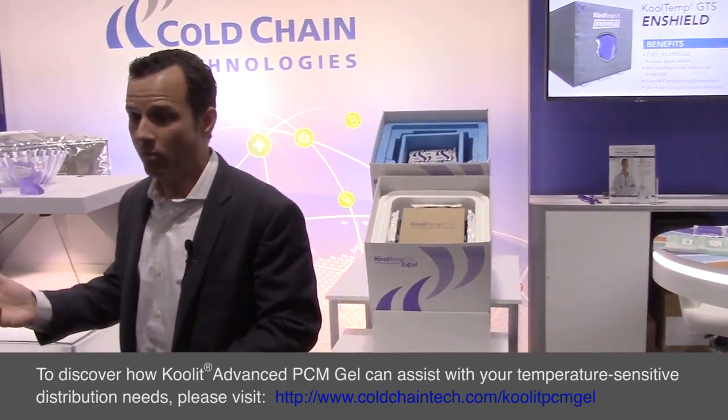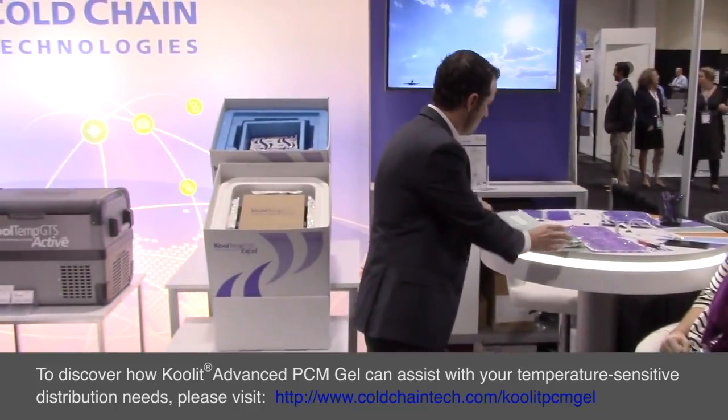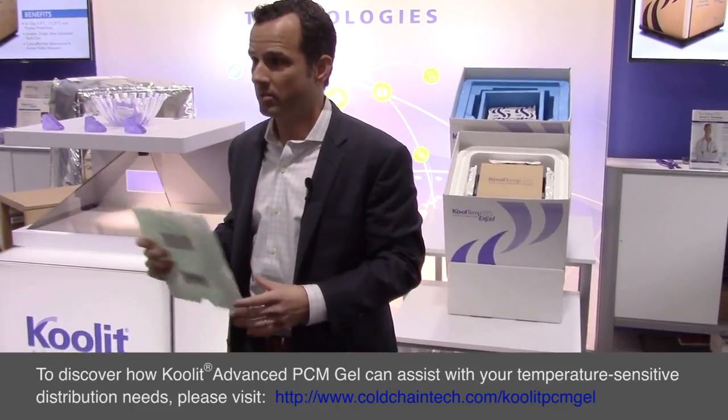But regardless of which PCM you've been using, until now, PCMs have all had one thing in common: they've been liquid when thawed. You can see this is a traditional PCM. Obviously there's a liquid inside of this bottle. There are three main benefits you get out of a gelled PCM, or limitations we've had when designing with liquid PCMs. I'll talk about thermal performance, physical performance, and flexibility of product design and how that pertains to modular product platforms.